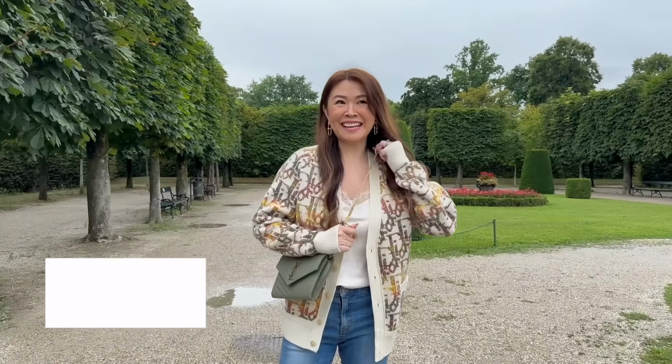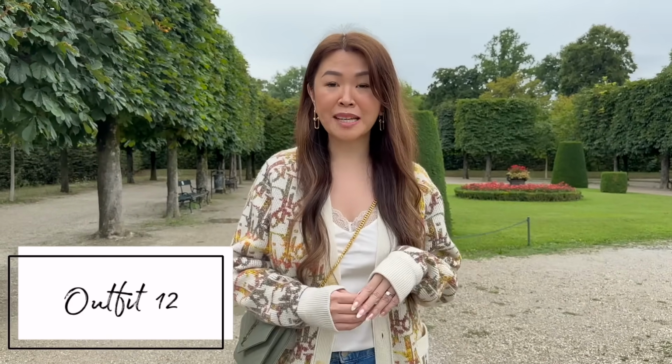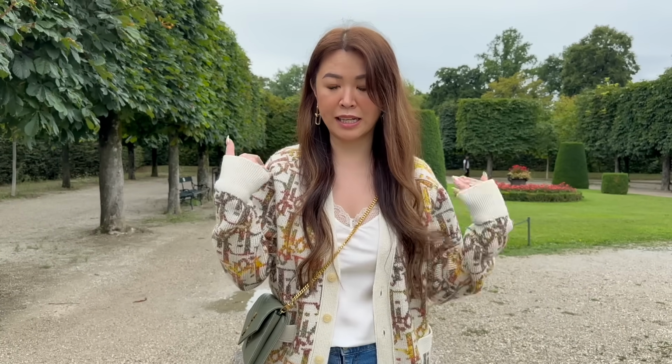So I'm in the Palace Gardens for my OOTD of today. We've just come from a tour of Schönbrunn Castle, and it's pretty cold, but inside it was really hot, so I had to take this off.